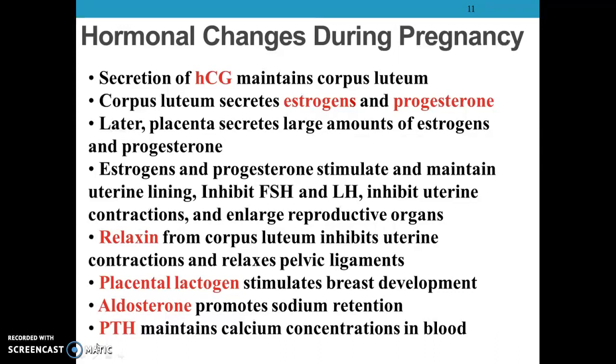Estrogen and progesterone stimulate and maintain the uterine lining, so it's going to make it thick and have enough blood flow to sustain the developing embryo and fetus. It inhibits follicle-stimulating hormone and luteinizing hormone. That's going to make sure that we don't go through another cycle. It inhibits uterine contractions, so we definitely don't want any cramping or contractions during this time. And it starts to enlarge the reproductive organs. So things like the uterus is obviously going to have to get larger because of the developing offspring.